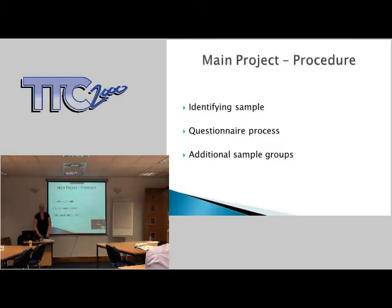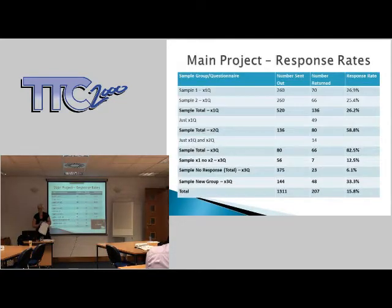We then also, to try and get more valid data, added in some additional sample groups. The first 2 sample groups were sent all 3 questionnaires. They were sent the first questionnaire a week before. If they sent back the first questionnaire, then they were sent the second questionnaire around 2 weeks after they attended the course. And then if they sent back the second questionnaire, they were sent the third questionnaire over a month after they attended.